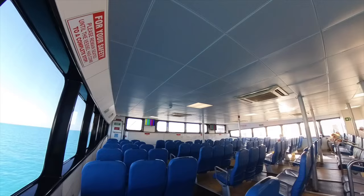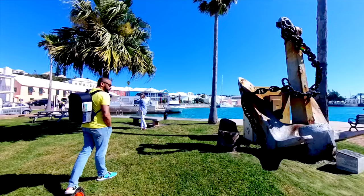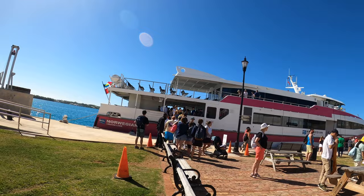This 45 minute ferry ride is a great way to see Bermuda's stunning coastline and a convenient way to visit the picturesque St. George. Now that we've made it to St. George, we will be walking from St. George to the beautiful Tobacco Bay Beach. If you're up for it, we highly recommend this walk, which offers a chance to get a closer look at the town and its nearby sites.